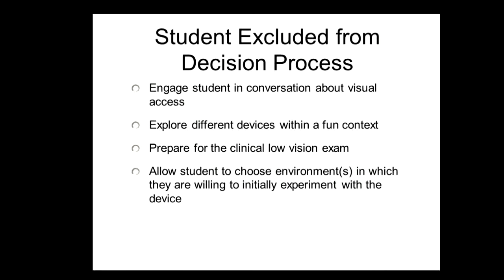Instead, we propose that you include the student in that decision from the very beginning. And there are fun ways to do this. If you think in terms of visual access across a wide range of environments, all the while exploring properties of the different devices, the focus shifts from you've got to do this work to look at this.